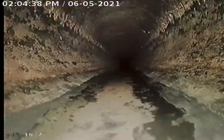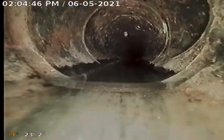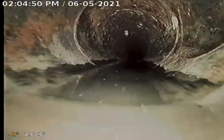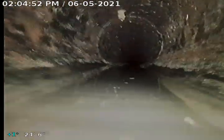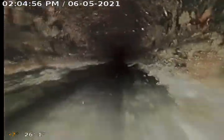This is all newer ABS plastic pipe, so we expect everything to be plastic here. We did see that there was another clean out over by the storage shed. Here's a T-junction right here. That should be picking up the kitchen sink. A miniature amount of standing water there, but it's not a problem.